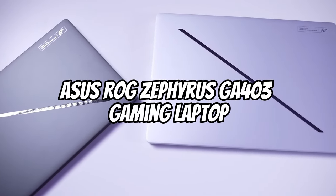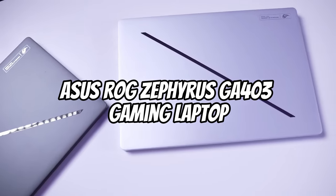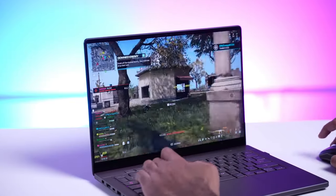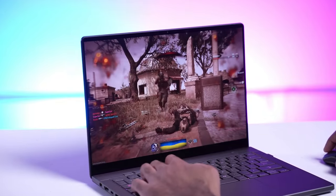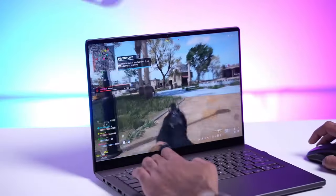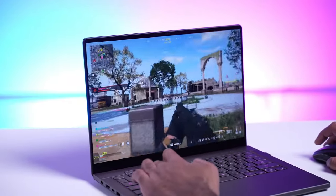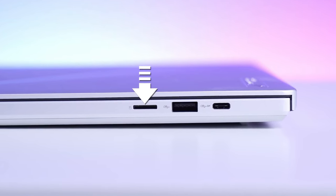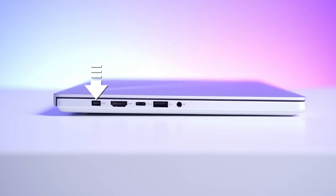Asus ROG Zephyrus GA403 Gaming Laptop. With the Asus ROG Zephyrus GA403 Gaming Laptop, users can easily combine performance and style to enhance their gaming experience. With an AMD Ryzen 9 8945HS processor, users can embrace the powers of the future. Its AI accelerators can handle the newest games and provide excellent results in creative software applications.